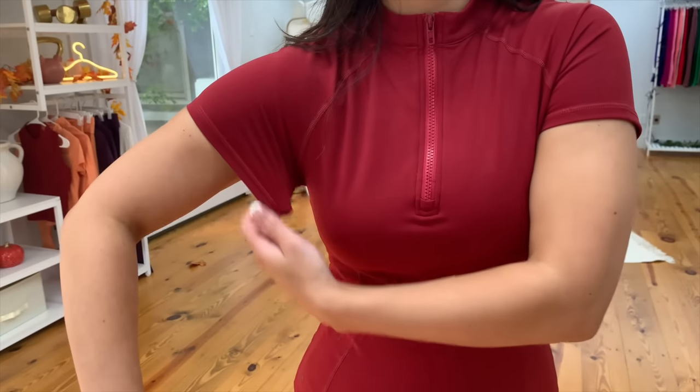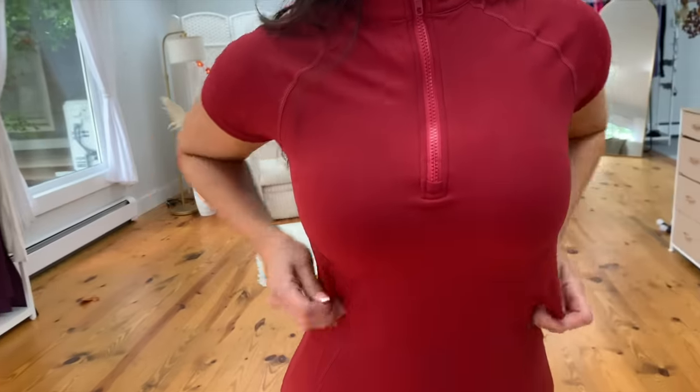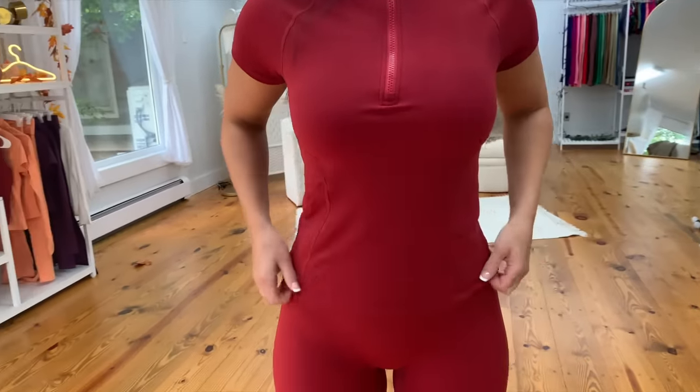My number one concern when I ordered these is that these sleeves would be too tight and then I would regret ordering three of them. Thank goodness that wasn't the case. It was the first thing I felt for when I put it on. I was like, oh, thank God, there's some slack here, come on.